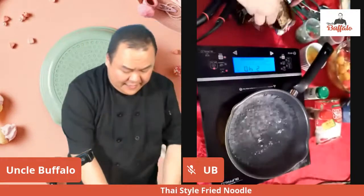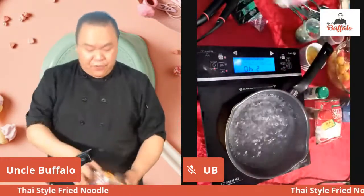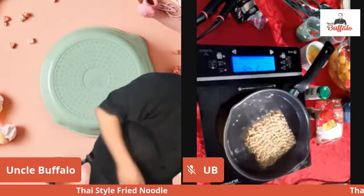Okay, water is boiling, you can see very fast because you can use on industrial cooker. So we're gonna boil and cook the noodle.